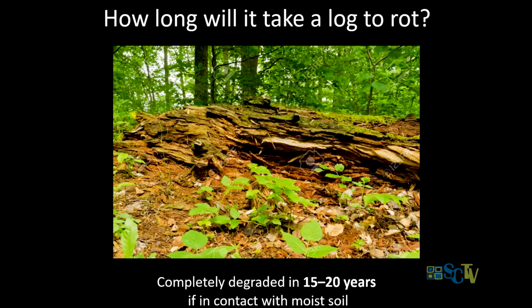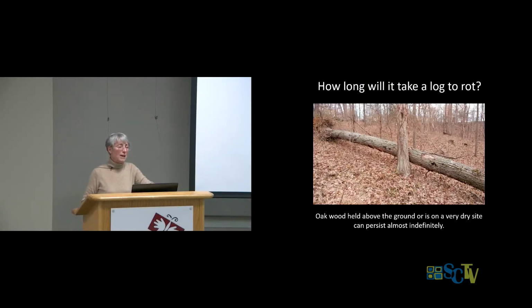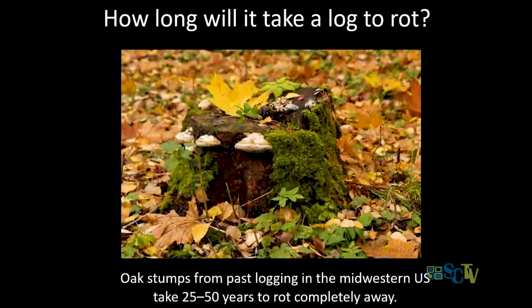So how long will it take for wood to rot? It depends on what's rotting. So if the tree is on the ground, it can take from 15 to 20 years to rot. That's a long period of time for that resource to sit on the ground. But it has to be in contact with moist soil. Dry soil is just not going to do it. If it's hanging above the ground, it might be there for a long, long time. And the reason that you need that moisture is because the moisture is needed for the fungi. The fungi is going to help it rot. There are very few things that will help it rot.